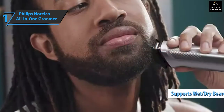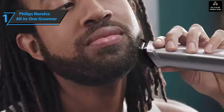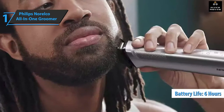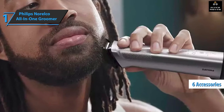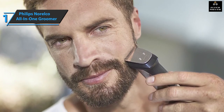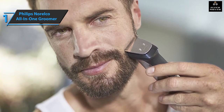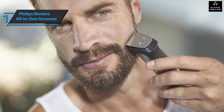This aluminum beard trimmer has twice as many blades for more precise cutting. Its lithium-ion battery provides 6 hours of operation on a single charge, and the box also includes 6 specially designed accessories and a range of cutting guards. Also, the Philips Norelco All-in-One Groomer features a sturdy zipper case with a molded foam body to hold the trimmer and components to secure the buckles. Additionally, the higher cost is entirely justified by the industry's leading 10-year warranty.